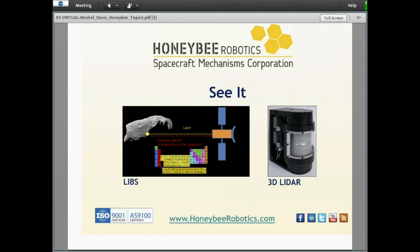exploring the surface. LIBS works by using a laser to vaporize and ionize surface material, and when the plasma puff that you create cools and recombines, it will emit a spectrum reflecting its composition. This allows identification of surface materials without collecting them. In this way, astronauts can identify and selectively collect materials from the surface.